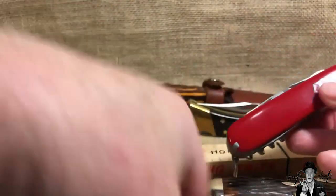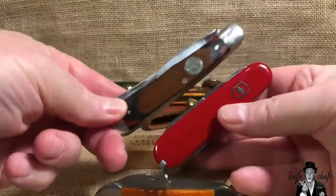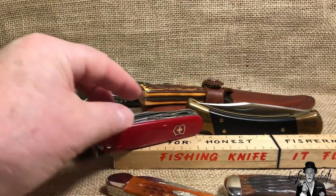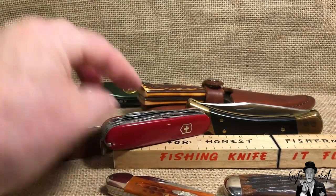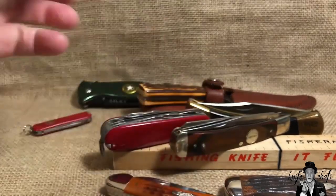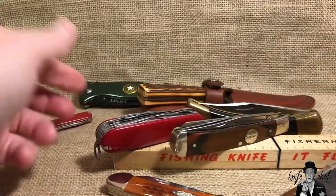You see the Barlow, you see the canoe, and you see the trapper. You can see how this knife would work pretty well for a comparison knife also. And this is one that I would definitely keep in there, especially when you start looking at knives from other countries, or if you're looking at an international audience, because more people are going to be familiar with the 91 millimeter Victorinox knives than even the trapper. And so they'll have an idea when you show this knife, they'll say, oh, now I know how big this knife is compared to the Victorinox. So that would be a good knife to use also.